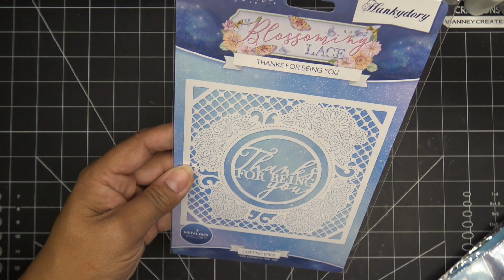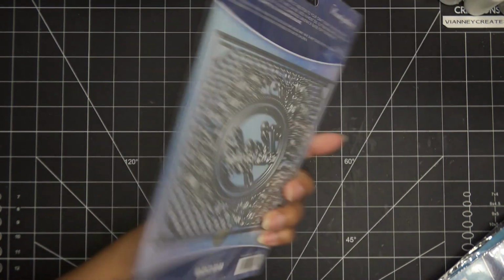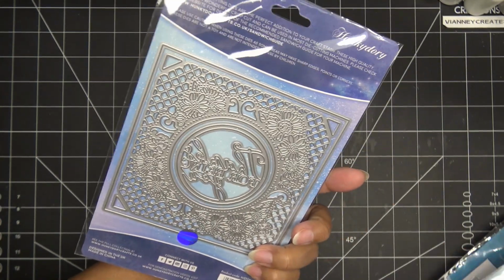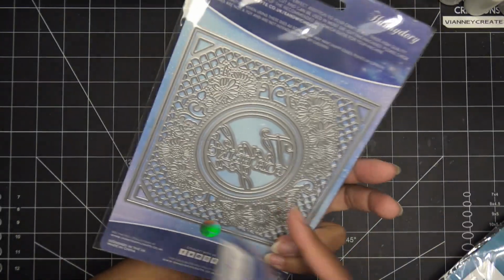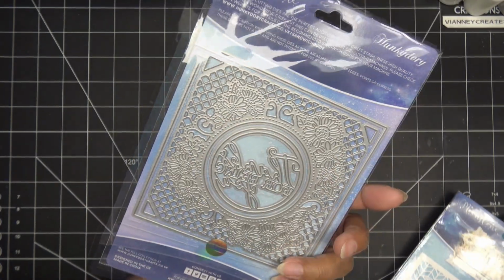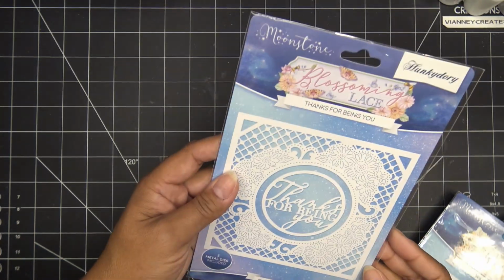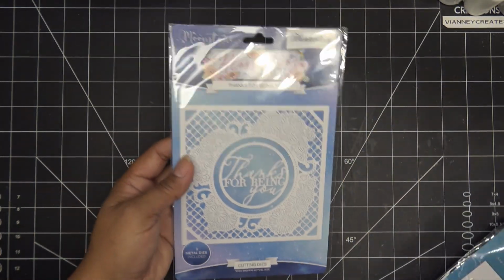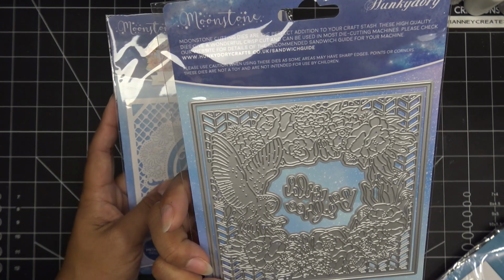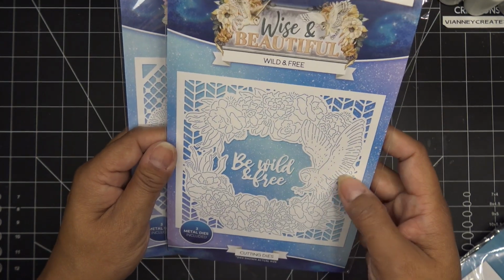Some dies from Hunkydory, Blossoming Lace, Thanks for Being You. What's cool about these is that you can cut these and you have this center that you can mix and match, maybe not with this one because this one's not circular, but I have another one that you can mix and match this with. They also have a paper pad that goes along with this, so if you wanted to cut this with that paper or something like that. I didn't go for the paper pads, I just have these guys, but this again is the outer die, the inlay, and then the words, Be Wild and Free. I mean, how cool is that?